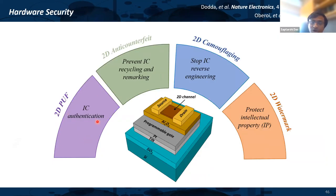Now, there are multiple facets of hardware security. The first facet is authentication. You need to make sure that the device that you're using can be authenticated using a secure key, and that requires a physically unclonable function. At the same time, you also want to prevent recycling or remarking of the ICs. You will be very surprised to know that almost 60 to 80% of the ICs used in defense are actually recycled. The problem with recycled ICs is that they're more vulnerable to failure. In mission critical applications, that could be really disastrous. Anti-counterfeit is a way to prevent IC recycling.